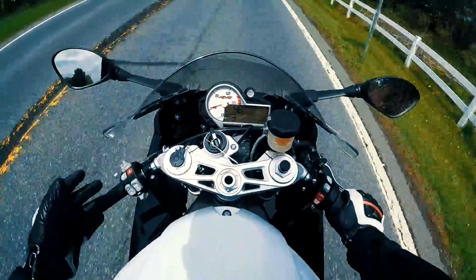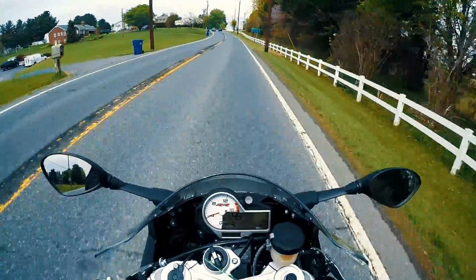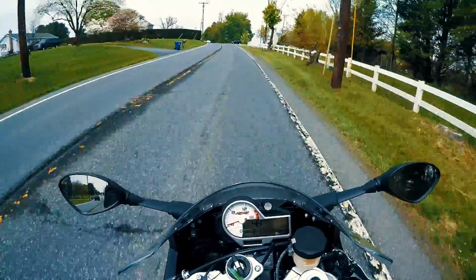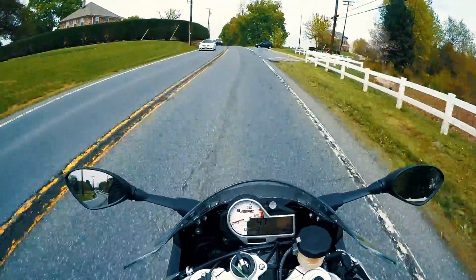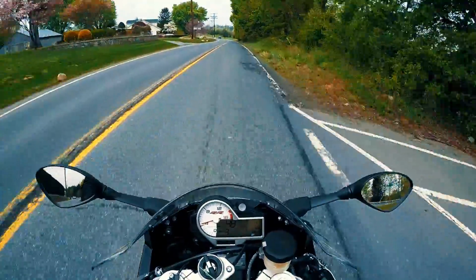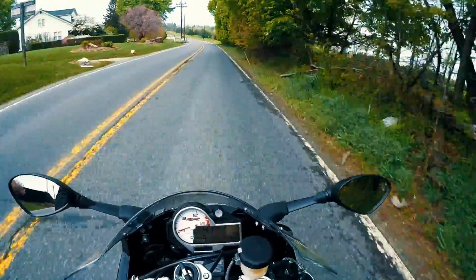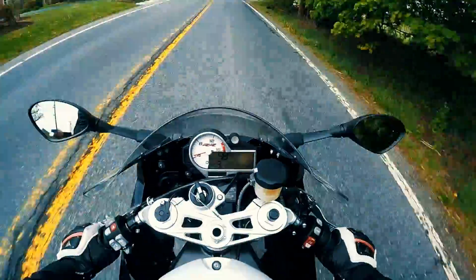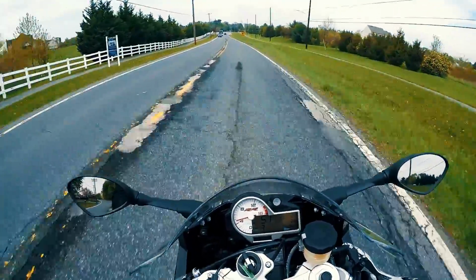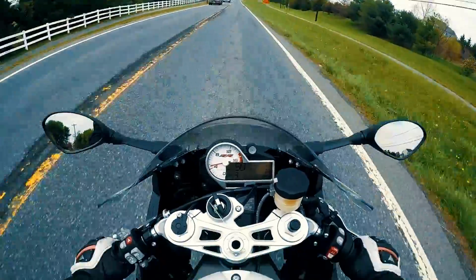So something I should talk about first and foremost are the ergos here. Everything feels almost identical to the 2015. I don't think they've changed anything in the geometry of the bike in terms of where your feet go. The seat is the same, the handlebar position. I'm not sure if they've changed the steering rake or not, but it feels identical to what I was just on.